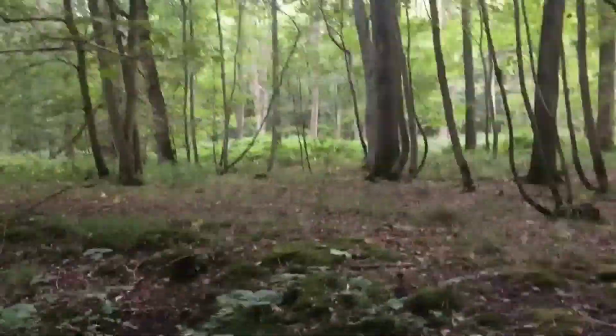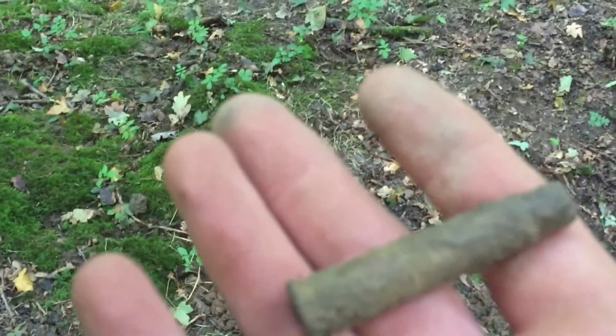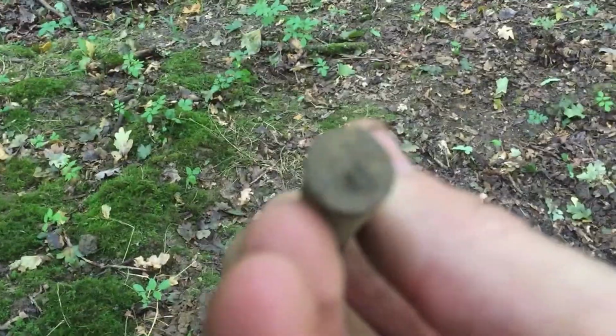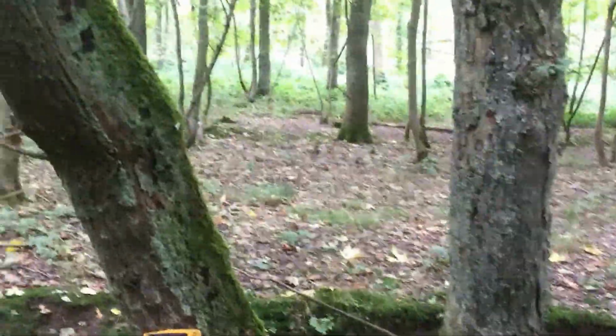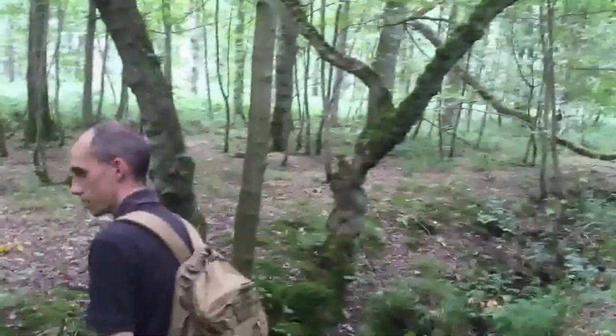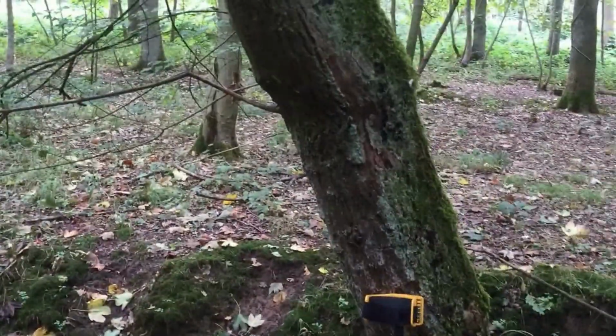I don't know how much longer we're going to be doing this because it sounds like thunder. So, we'll see how we get on. So that's number three now. We can find a lot of these. We're going to try that bit now, and hopefully we'll find some more. We're trying it out before it rains.